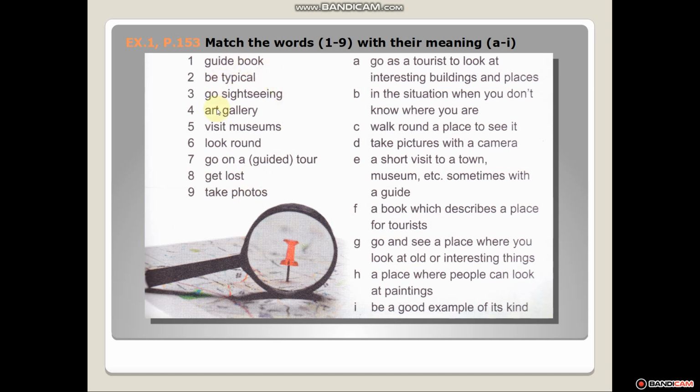Давайте відразу зараз з вами розберемо ці нові слова і словосполучення. So, guidebook. Guidebook. Це книжка-путівник, да? По якій ми можемо орієнтуватися в іншому місці чи країні. Be typical. Бути типовим. Go sightseeing. Оглядати визначні місця. Art gallery.